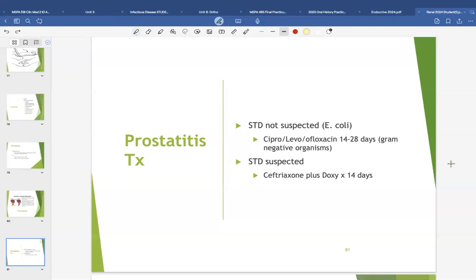Would it still have the chlamydia coverage though? You know, I had the same question during the research. It could be the Cipro will cover it. Yeah, I hear you. Yeah, it's worth looking into. It's a good question. I had the same question when I was preparing this.